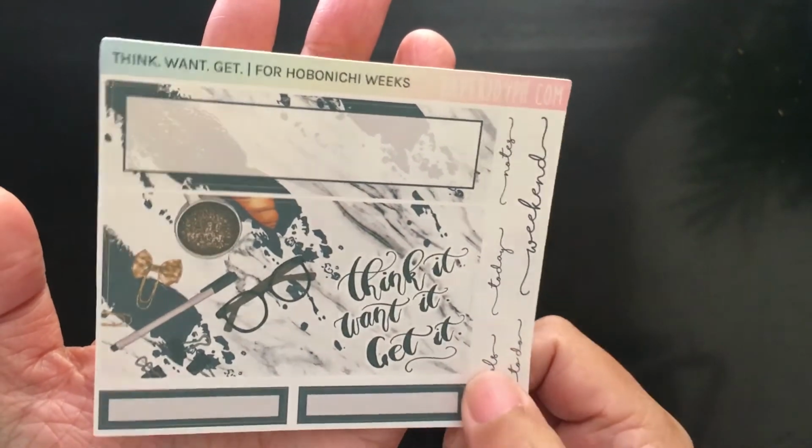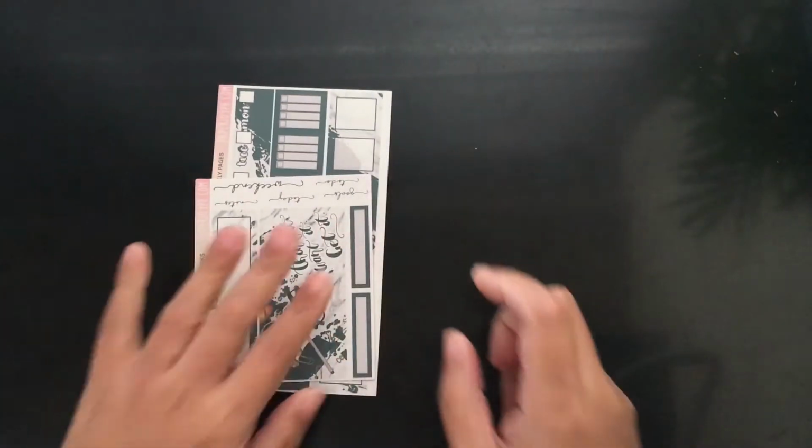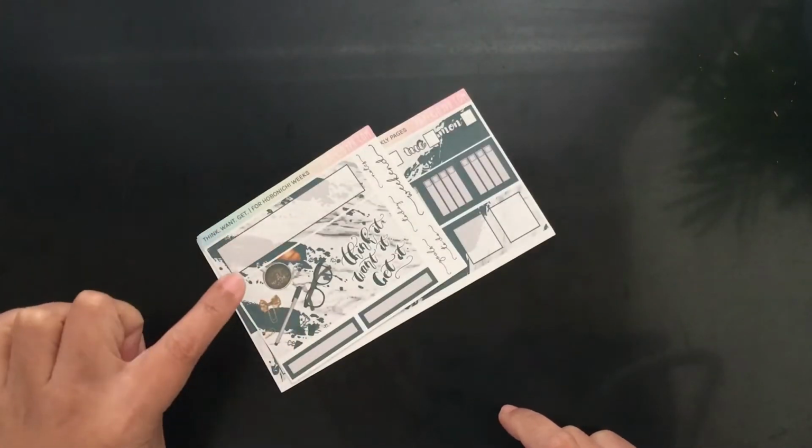I wear glasses, so this really speaks to me. And the main color of this is mostly gray. I think this will be the style of a lot of our planner girls.